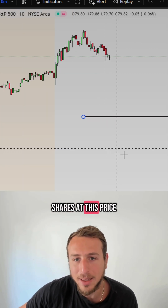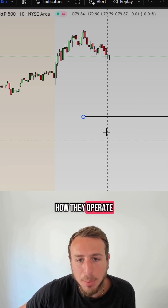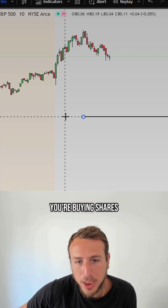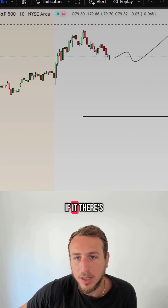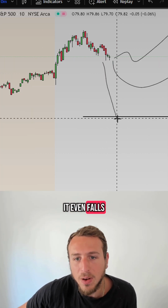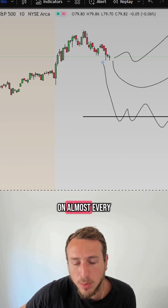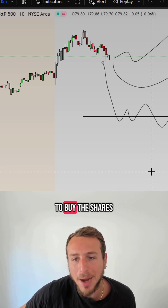So when you sell puts, you get to see how puts move, how they operate, without having to really risk losing money, because worst case, you're buying shares. But consider this, since we're so far above this line, there's a chance it goes up, there's a chance it consolidates, there's a chance it even falls and then stays above the line. So there's so many possibilities, and you win on almost every single one. But even if you lose, you don't actually lose money, you just have to buy the shares.